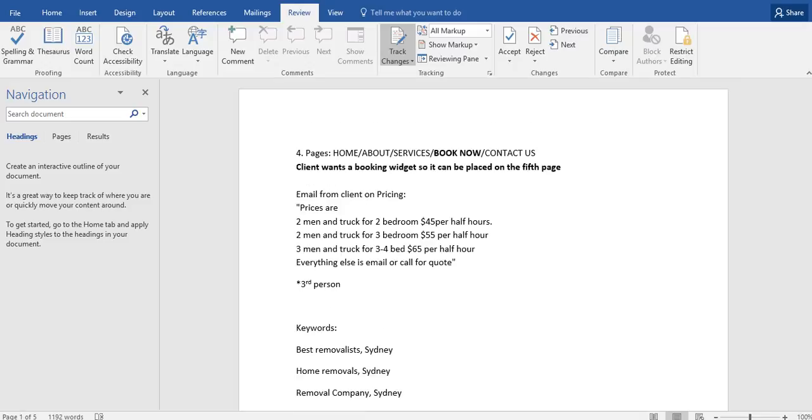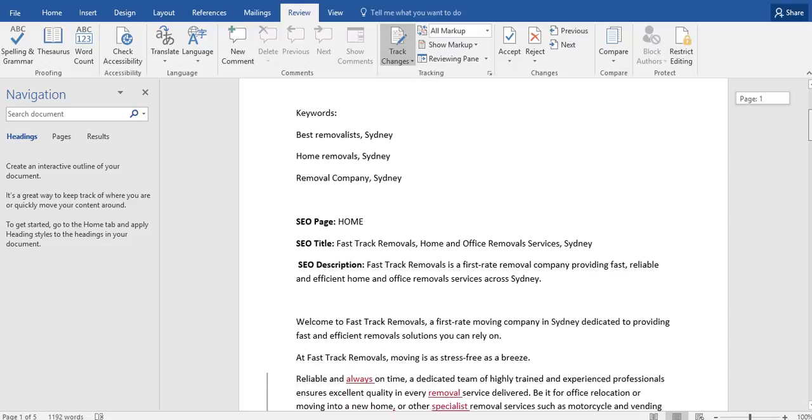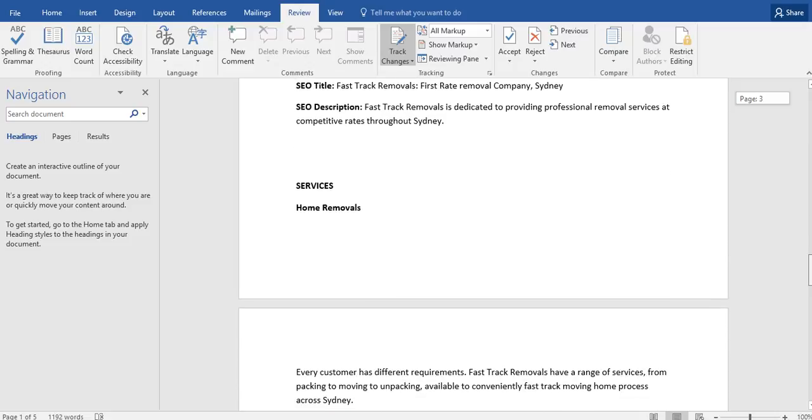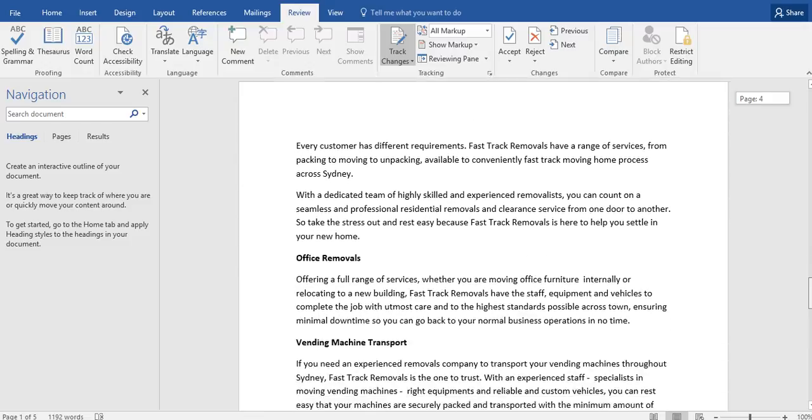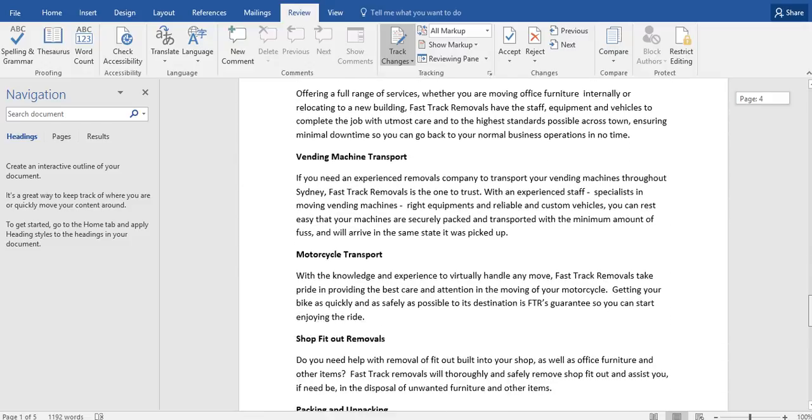Right, so I've just gone through that, and it's looking great. I've just made some minor edits. So let's just start with the easy stuff, which is the home removals, which is the services page. And basically, no issues there at all. I thought that was really, really well written.